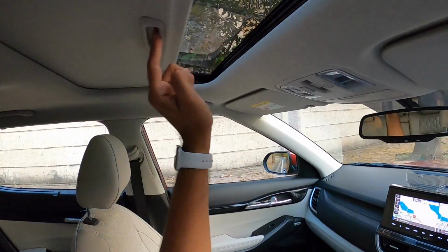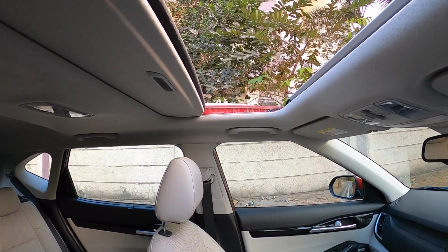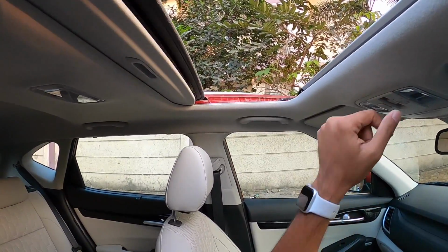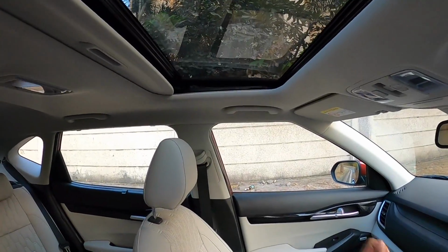This is the sunroof, so let's open it like a human being. Yeah, but it's not a human thing because it's not a big enough sunroof. Yeah, it's actually a very small sunroof in that sense. Press it once again to open it further. Not really a big sunroof, which is a little disappointing at this price point. I wanted a bigger sunroof for sure.